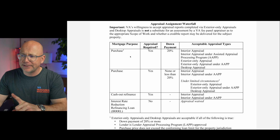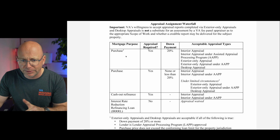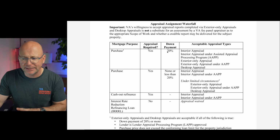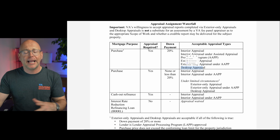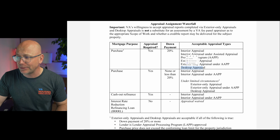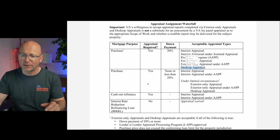So, the main piece of this is going to be on a purchase transaction, and it's appraisal required. Yes, but with a 20% down payment, you can get the desktop appraisal, and basically a lender can make that request so an appraisal doesn't have to go out to the property, which is pretty cool.